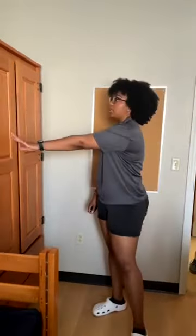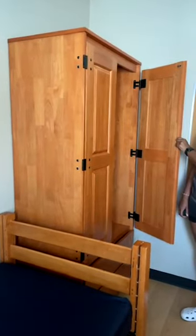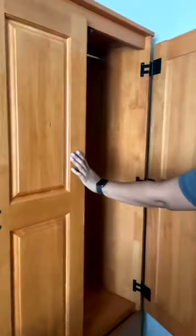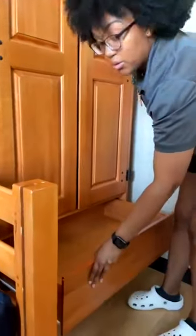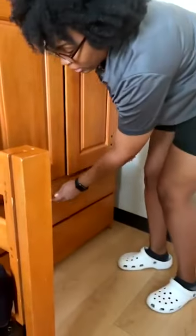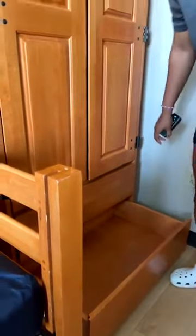And so this is what the bedroom looks like. So we have a nice wardrobe. A wardrobe, yes, thank you. And then when the door is open, you have a little hanger rack, and you can put stuff right there. And then there's two drawers underneath. So there's one drawer, and the second one.